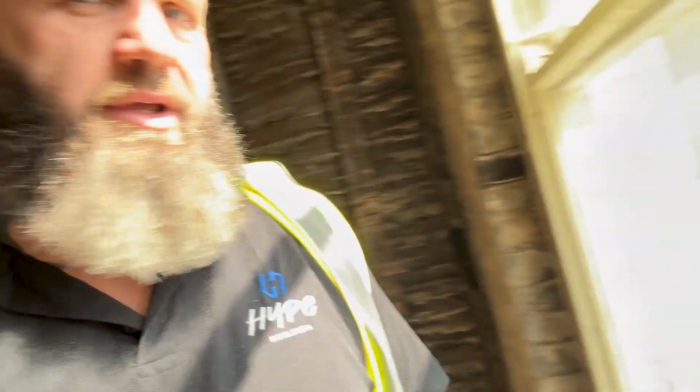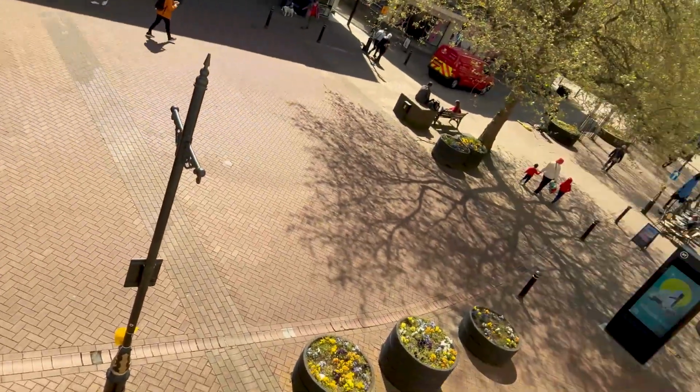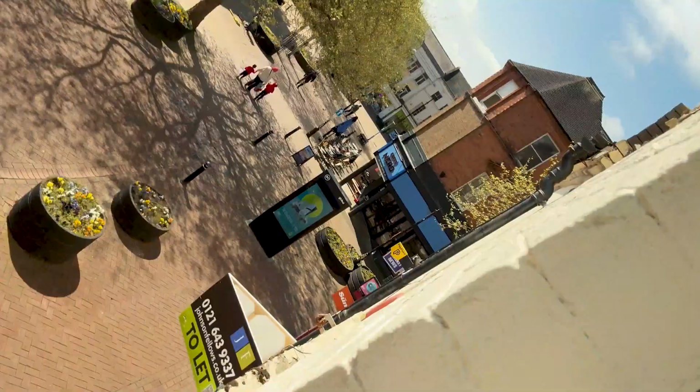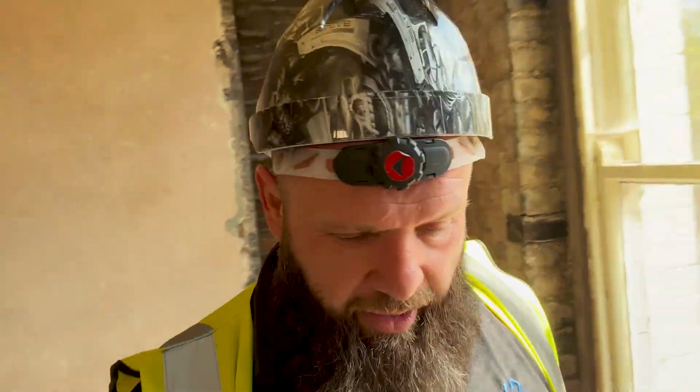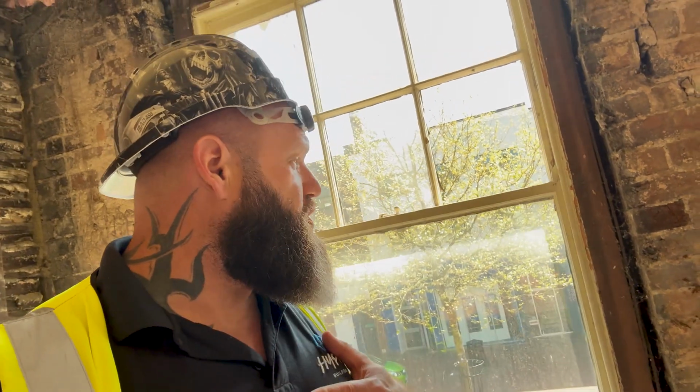This might be good for anybody that might know the area. So you can see we are literally, oh, we've got a smashed window, folks. Back in the room, baby. So you can see we're in an ideal location here for a little HMO. Literally couldn't get any closer to the town centre. We are literally in the town centre. So anyway, without further ado, what have we got to do?